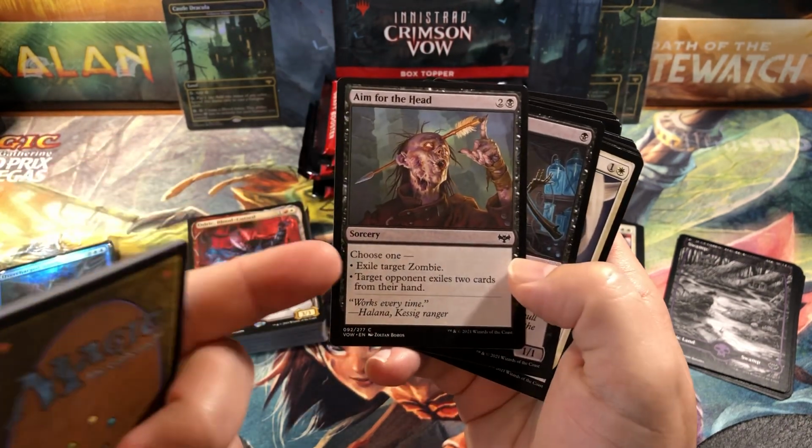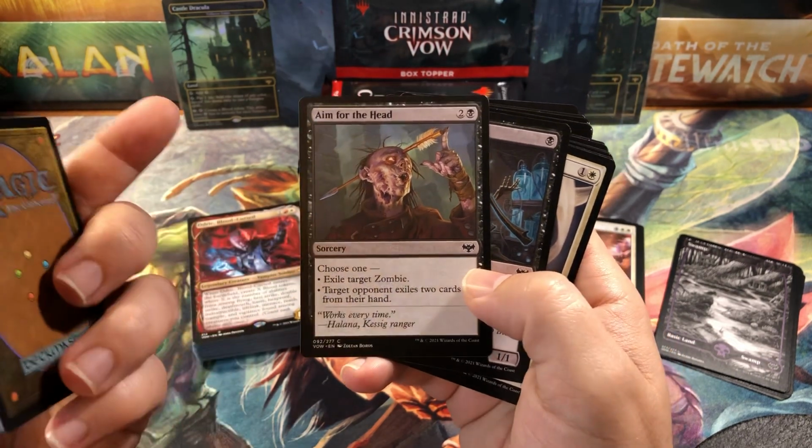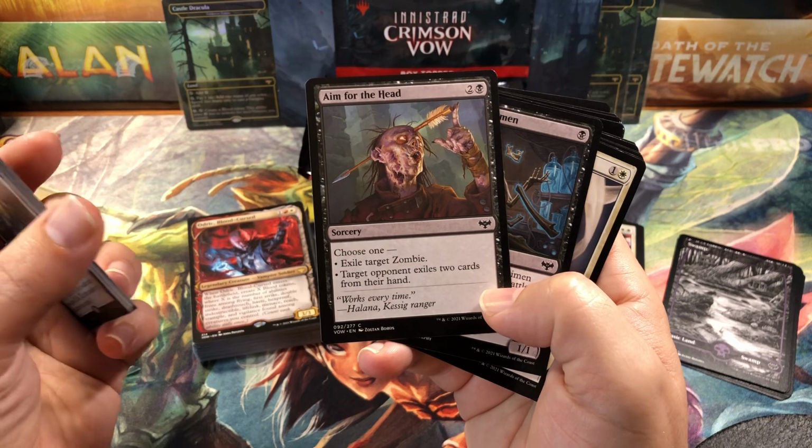Aim for the Head, there's a lot of zombies out there. I think I only got to use it once, but I didn't actually put it in until, I think, the 3rd round. I sideboarded after the first game to put it in because he was around a lot of zombies.